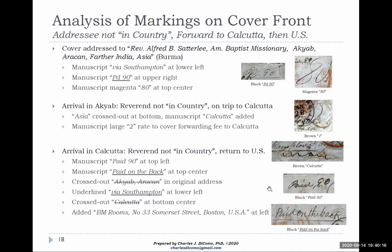So let's go back to the cover and all of these markings. We know it was addressed to Alfred. We know that there was a Southampton manuscript in the lower corner. There was a paid 90 at the upper right, and there was this magenta 80.